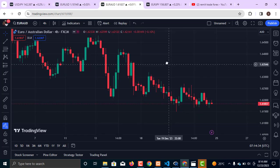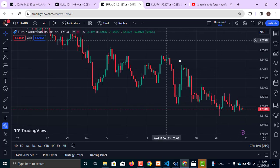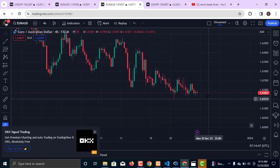And one thing very important on this very chart, EURAUD, is the market has been moving all the way downward. So after this very move, if you look at this chart, the market has been moving all the way from here into this very point right now. So it is already a long move.